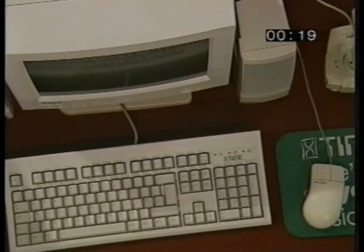So we've done that, and now the PC will tell us to restart it, and we'll do that by pressing any key. OK, all that happens when you first switch on. But what about when you switch on in the future?